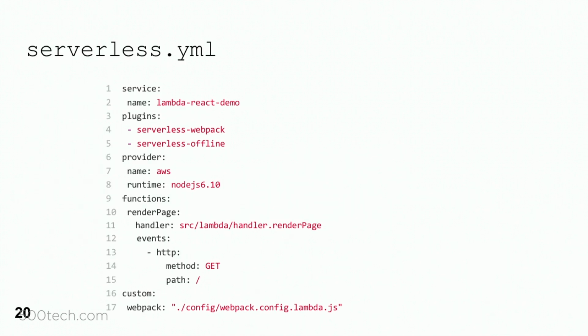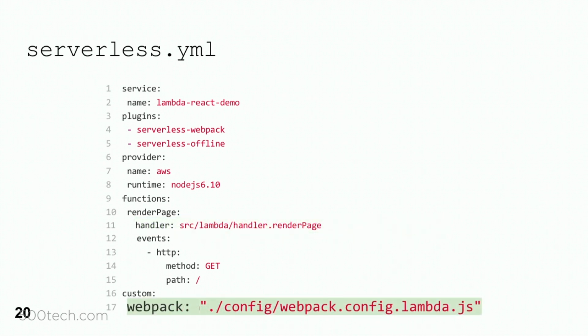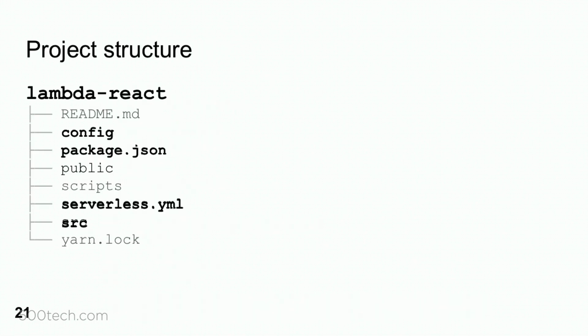That's a really small one, and serverless is a really great framework. I didn't talk about it a lot because it has really limited time, but check it out. It will generate Lambda for you, it will deploy for you. And the most important thing in here is this line. It will point to our Lambda function, which is actually a Node.js function, nothing much. We will look into this later. And another one, I will just specify the Webpack config, which is going to compile my code.